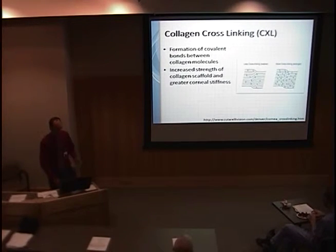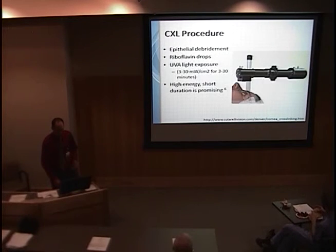This involves the formation of covalent bonds between the collagen molecules, increasing the strength of the collagen scaffold and creating greater corneal stiffness. The collagen cross-linking procedure involves epithelial debridement initially to maximize the absorption of UVA light, which occurs in the anterior 200 to 300 micrometers of the cornea. Riboflavin drops are then administered, followed by the UVA light exposure. Studies show that high energy, short duration treatments are promising, on the order of 30 milliwatts per centimeter squared for 3 minutes.